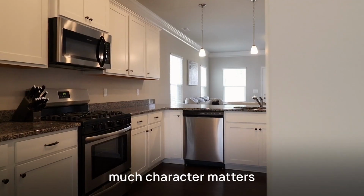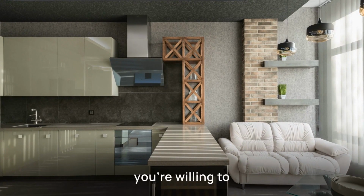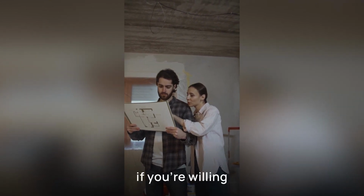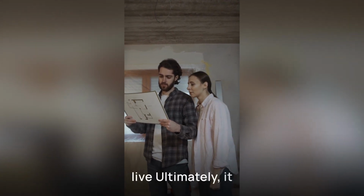In the end, deciding between an older home and a newer one depends on a few factors: your budget, how much character matters to you, your preferred style, and how much work you're willing to put in. Older homes may require some upfront investment in maintenance or renovation, but if you're willing to put in the effort, they can be incredibly rewarding places to live.